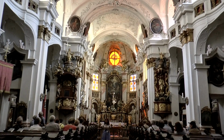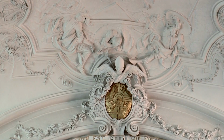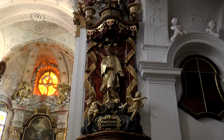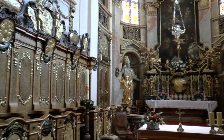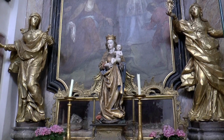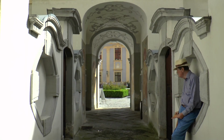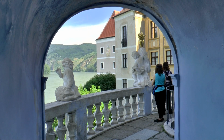Here, Provost Hieronymus Übelbacher realized his ideas. He acted like a Baroque prince and had great artists working for him. With a globe as tabernacle, a golden light above the altar, sacred figures and a magnificent pipe organ. From the collegiate church, a passageway leads directly to a terrace on Danube Rock.